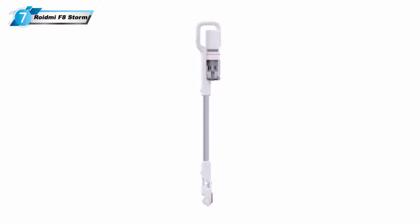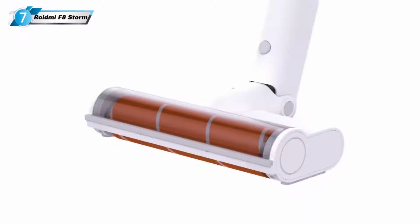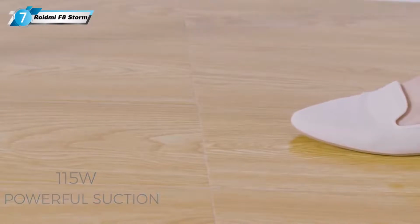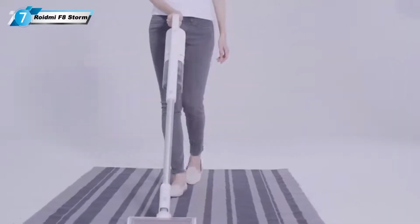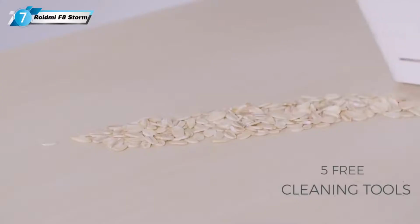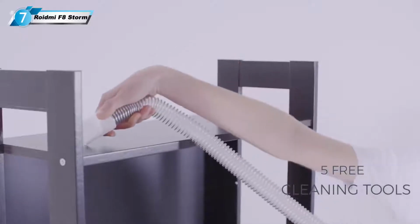Introducing the Roidmi F8 Storm Cordless Vacuum, the world's first intelligent high-performance vacuum cleaner. With a variety of nozzles to adapt to any carpet or floor, the F8 uses powerful suction technology powered by a 100,000 RPM digital motor to get rid of all that excess dirt and dust cluttering up your home. With our modularized design, you can now easily switch between multiple brush heads to meet all your cleaning needs.